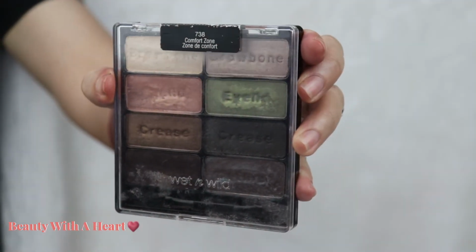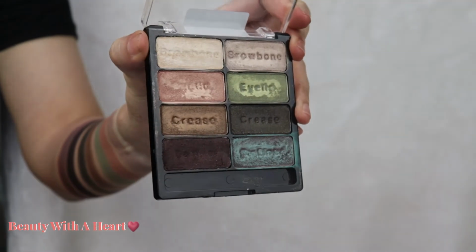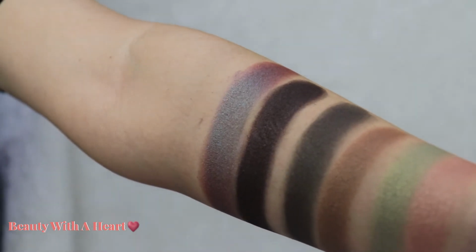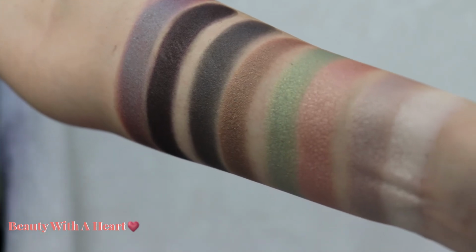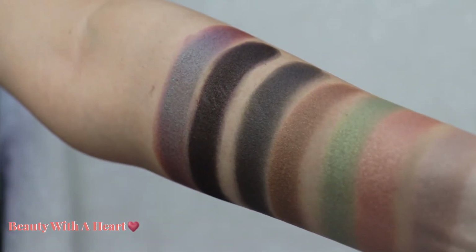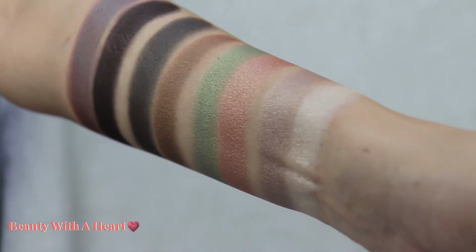Too bad. And this Comfort Zone is the last palette I've selected for March. This is one of my first few palettes and I was amazed by the smoothness, the softness, and its moist and pigmented formula. Currently, I'm not so sure if it's because I've been exposed to more eyeshadow formulas or it is less fresh now. I don't find this as pigmented as before, but I still enjoy the formula. So sad, now one of the colors is gone.